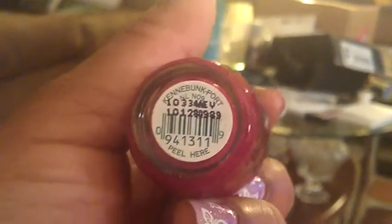The next shade, Kennebunkport. I think that's right, Kennebunkport. This ended up being beautiful. I won this off of eBay along with 5 other reds.